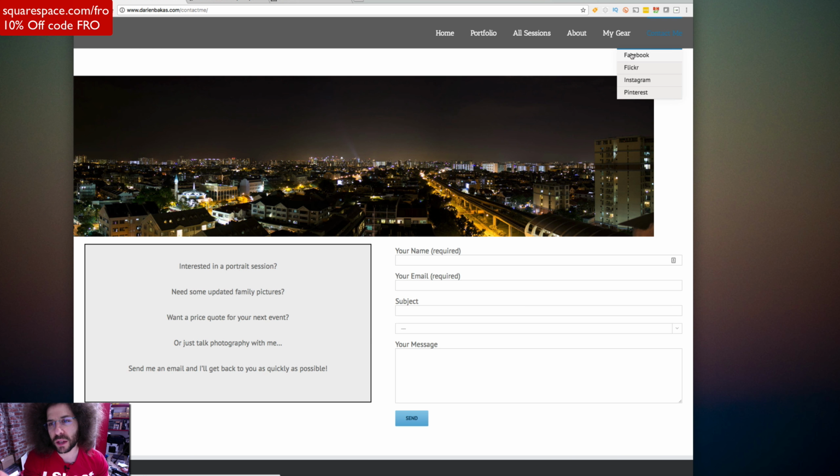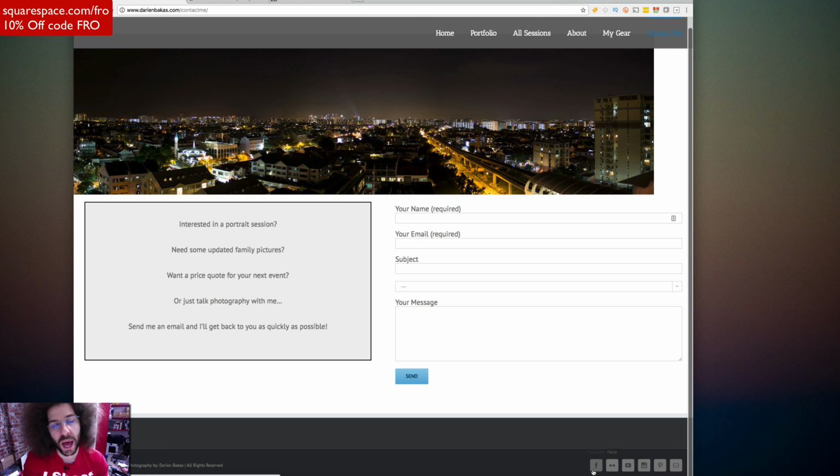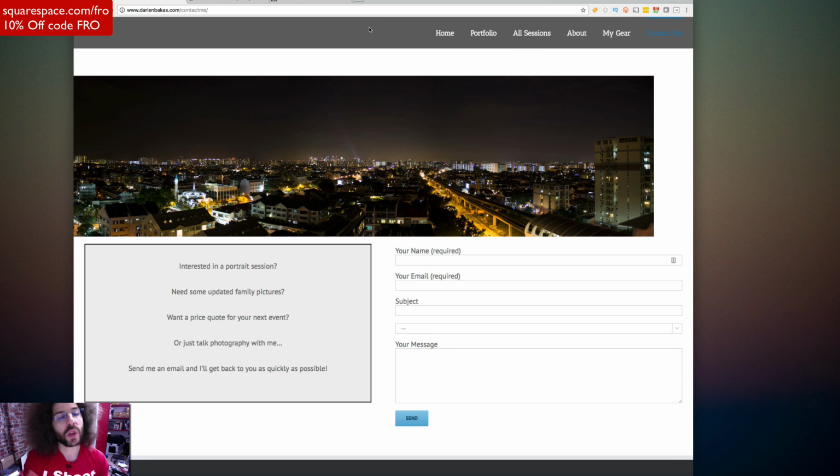I don't like Facebook, Flickr, Instagram, and Pinterest being listed here. I want the contact there, and that's what these are for down in the bottom, is for your social buttons that people could click to. Or you could move your social buttons that are important up to the top here so people could see them.